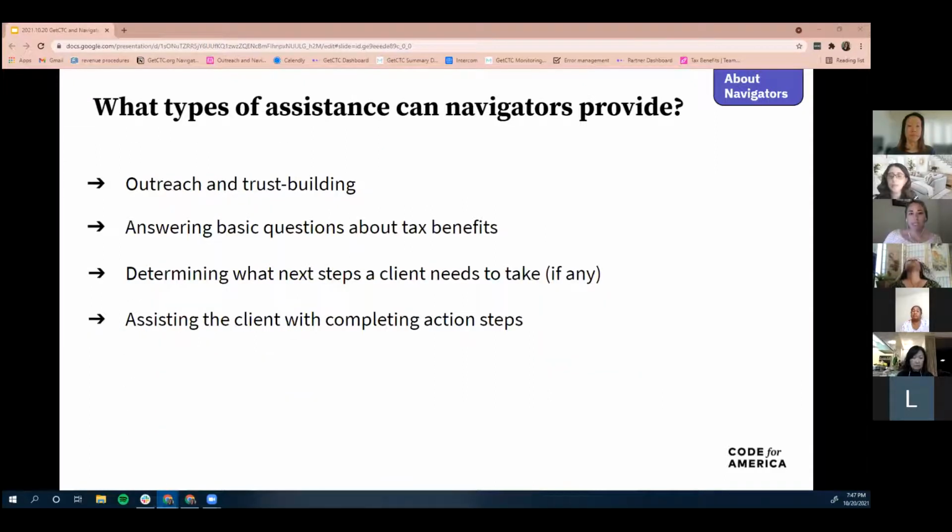And what types of assistance can a navigator provide? Well, as we've already touched upon the issue of trust, we think one of the most important things that navigators can do is raise awareness and trust with many of these marginalized clients. Many clients are particularly fearful of the IRS, and navigators can bring comfort and validation to the process, especially if they are directly or indirectly associated with trusted community institutions or partners. And of course, answering some basic questions about tax benefits.